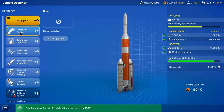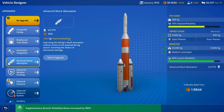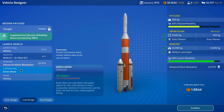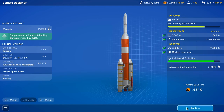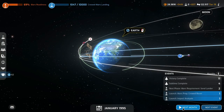And we will do composite casing. No, we will not. We will do advanced shock absorption for our payload reliability. And that's all good. Let's see, can we get our green moon? Payload reliability was reduced. That's not what we want. So we're just going to build it in-house. Build vehicle. Complete in 11 months.